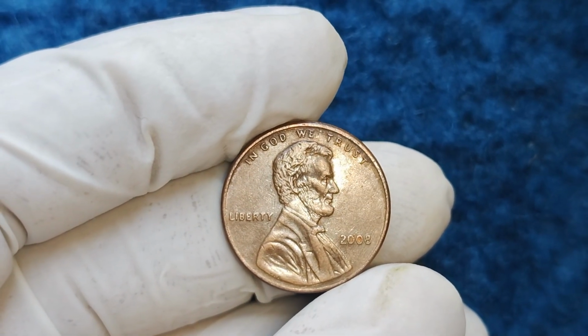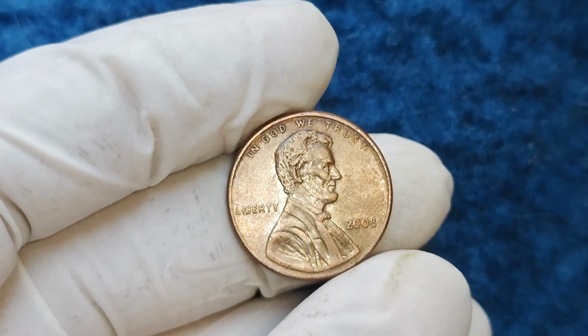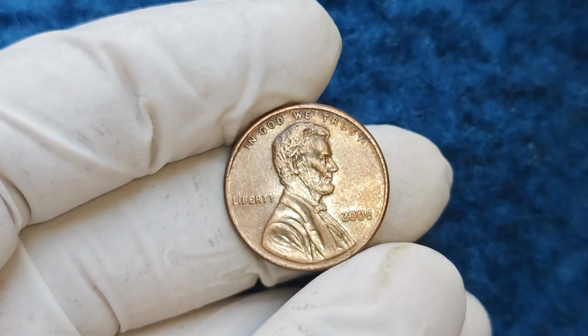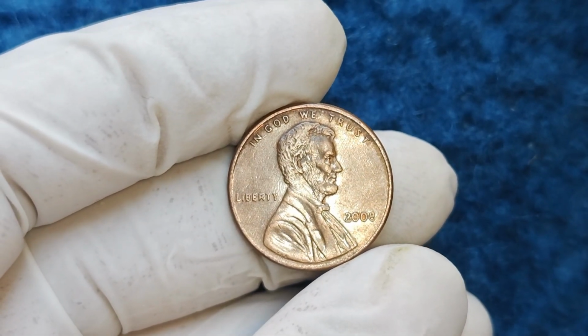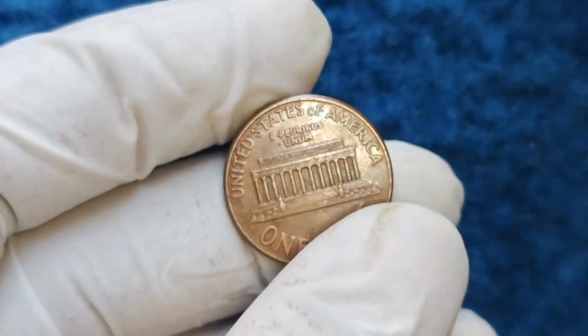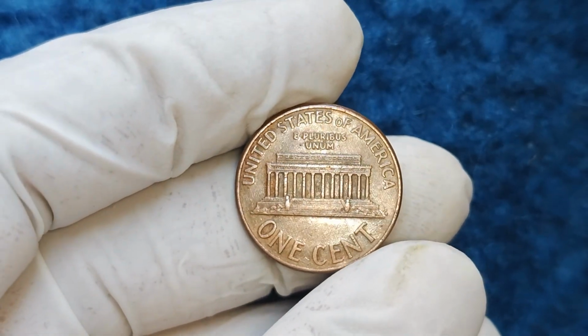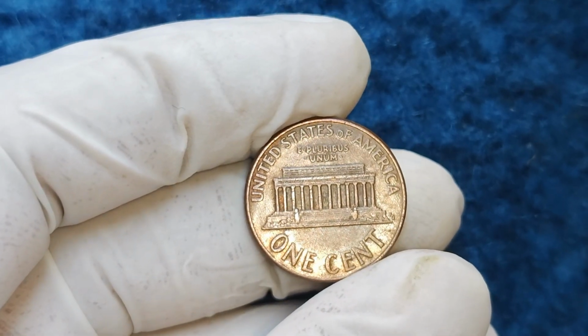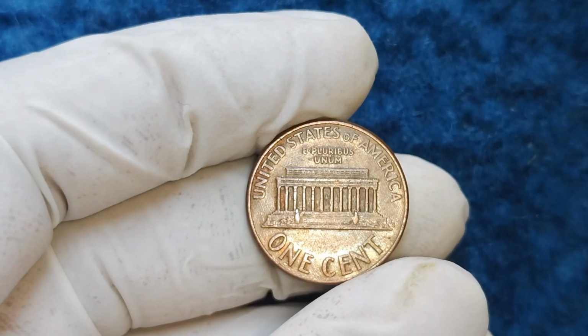Let me tell you a quick story. A few years ago, I was at a gas station, and I got some change back. I glanced at a penny, saw something weird, and thought, it's probably nothing. Tossed it in my car cup holder and forgot about it. Fast forward a year, I started getting into coin collecting and learned that rare pennies can be worth a fortune. That's when I remembered that odd-looking penny.